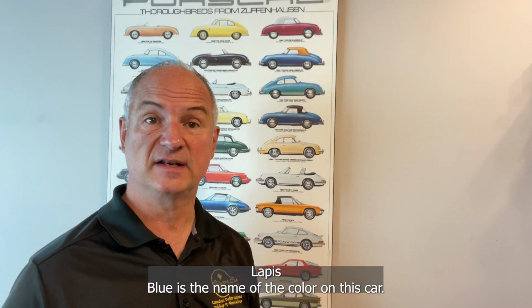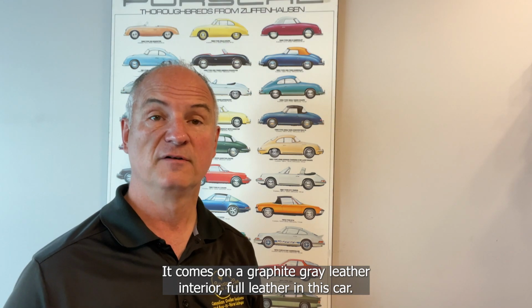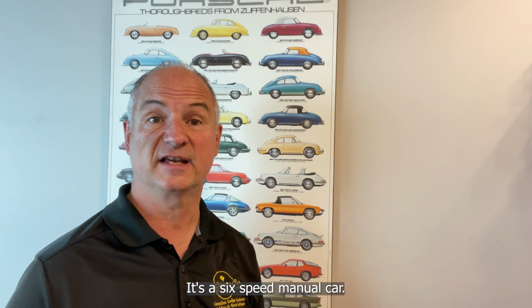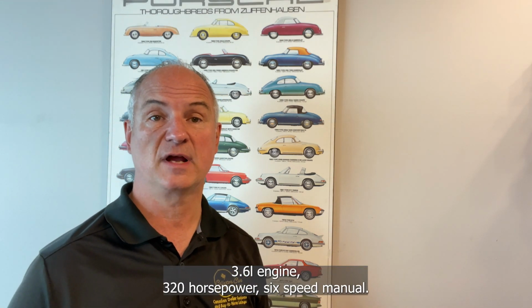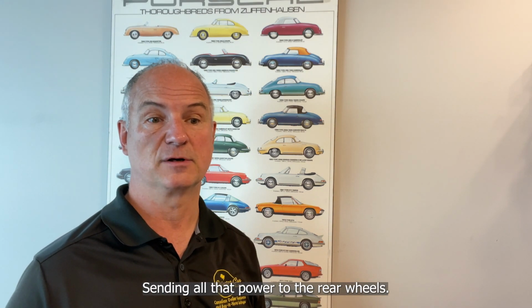Lapis Blue is the name of the color on this car. It comes on a graphite gray leather interior, full leather in this car, so dash coverings and some of the door card material also in leather. It's a 6-speed manual car, and this one's a 2-wheel drive. So again, the mechanical specs: 3.6 liter engine, 320 horsepower, 6-speed manual, sending all that power to the rear wheels. Find it as lot 210 on CollectorCarCanada.CA.